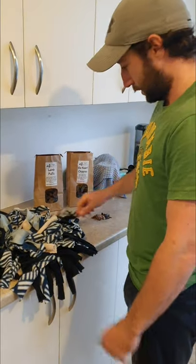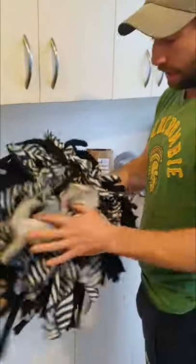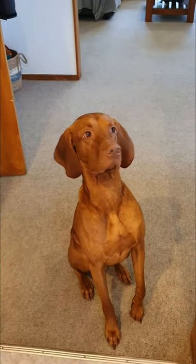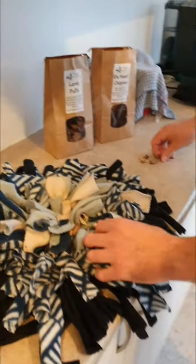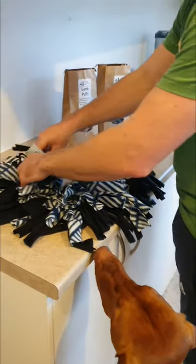Hi guys, this is Jett's snuffle mat, which we hide loads of his treats in. He has to sniff around for them to find them. Put some in and just, he loves this game. There's one on the floor. That's an easy one, isn't it, Jett?